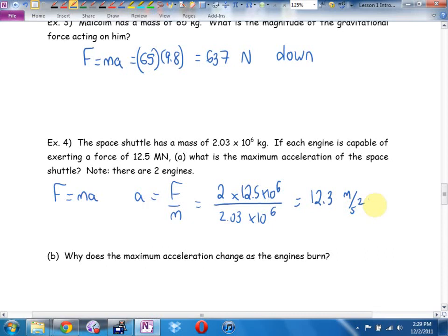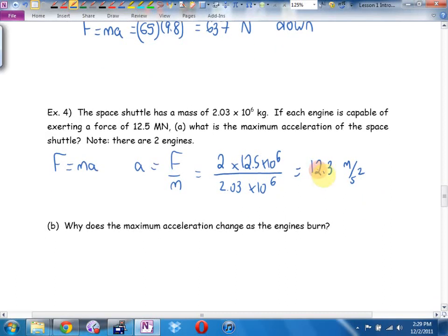For B, this is just for us to think and do the rocket science. So initially on the launch pad, the shuttle can exert an acceleration of 12.3 meters per second squared, about a G and a half. Why does the maximum acceleration change as the engines burn? John, why would the mass change? Ah, mass decreases. So A increases. When you have a changing mass and a changing acceleration, that's what you need calculus for. You can't do it without calculus. Newton invented that to deal with more than one thing changing at the same time.